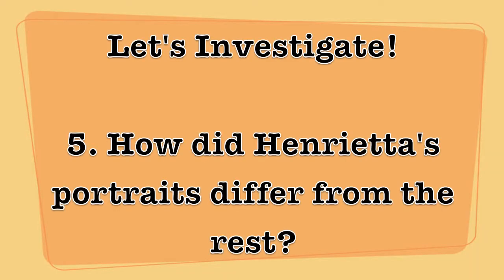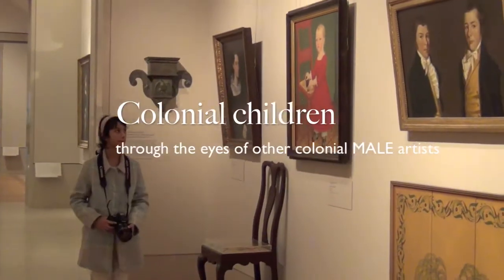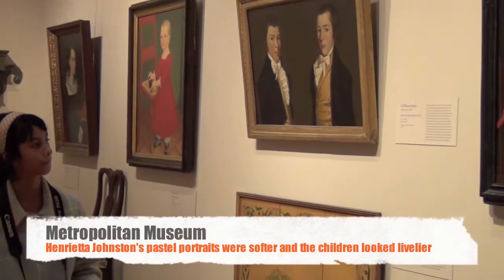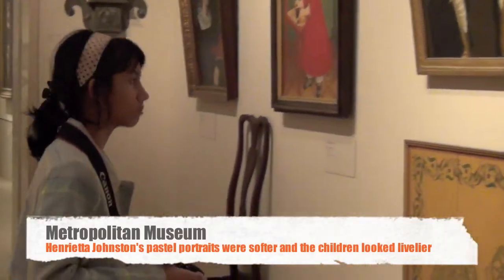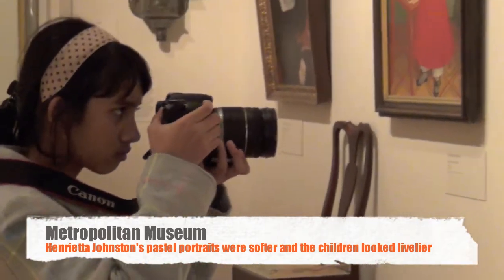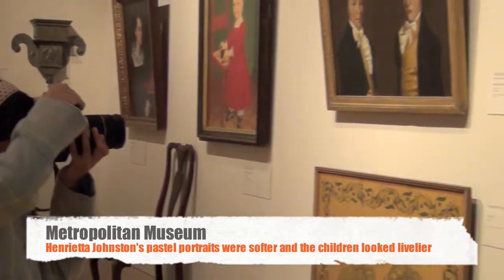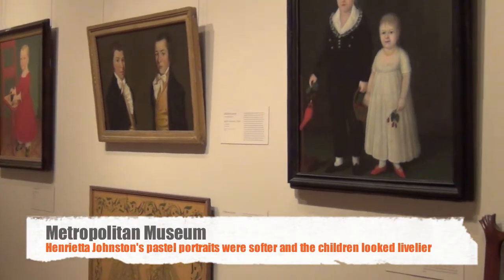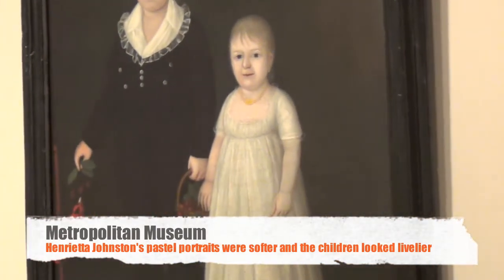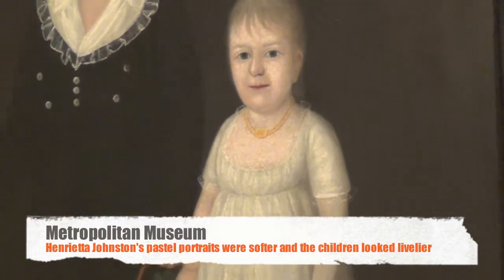There were many artists in Henrietta Johnston's time, but none of them did pastel portraits, nor were they women. When I researched at the Metropolitan Museum, I saw some paintings by male artists. They were paintings of little children. They were done in oil on canvas. In my eyes, Henrietta's portraits were softer and the children looked livelier.